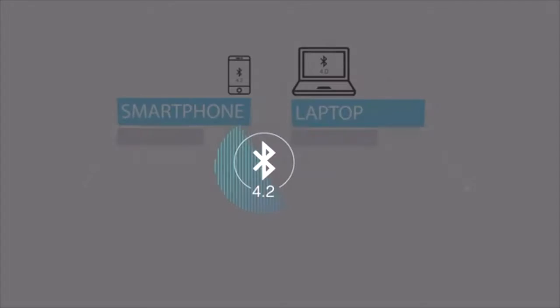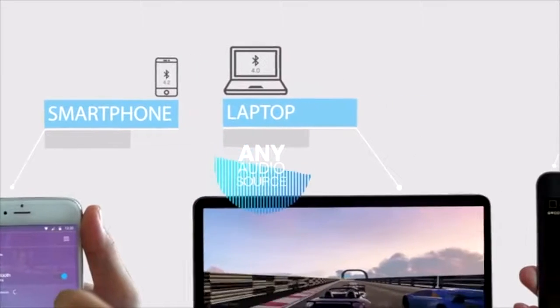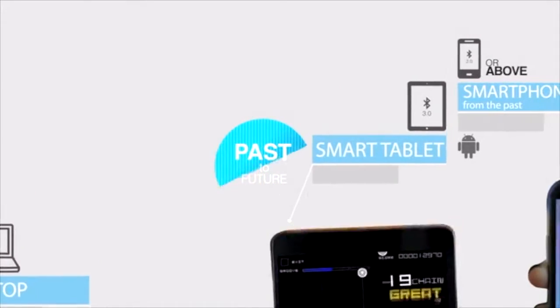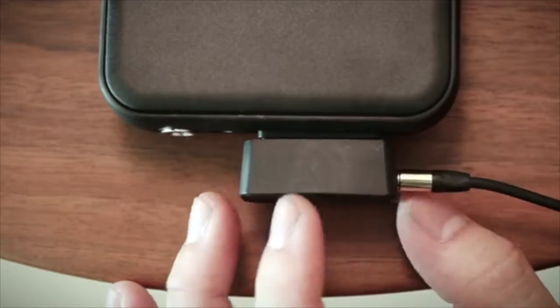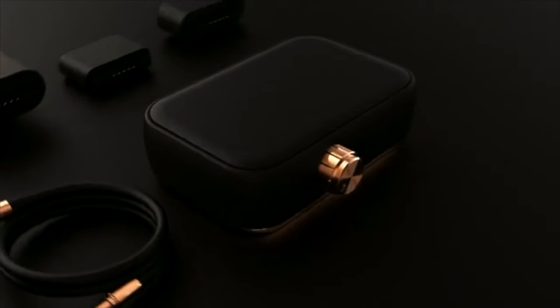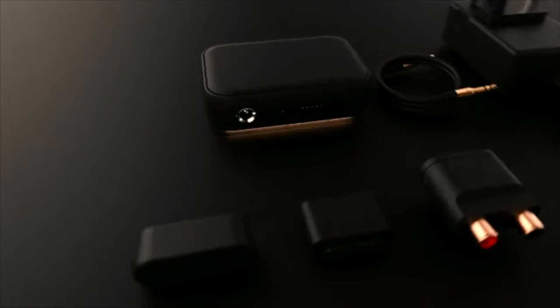With built-in Bluetooth 4.2 wireless technology and line-in features, you can connect to any audio source from the past to the present and beyond the future. With a fast and simple connection. With an elegant design, anodized black aluminum alloy exterior outfitted with a bronze rotating dial, together with its gentle yellow glow, Era is there to set the mood.